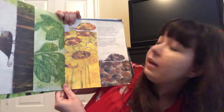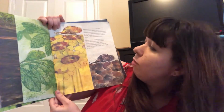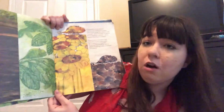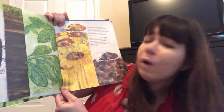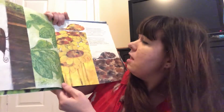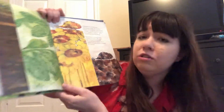Chameleon was always changing colors. No matter where he went, his skin would change from brown to green, from green to yellow, to match all his surroundings. Sometimes even his best friends would walk right by him without seeing him. They would think he was a piece of wood, a leaf, a flower, or a stone.